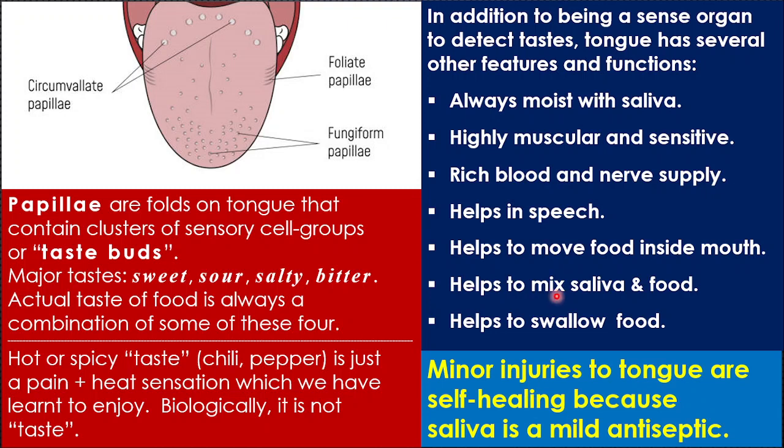So the tongue is not only a sense organ for taste, but also helps in speech, helps to move food inside the mouth and to swallow after mixing it with saliva.